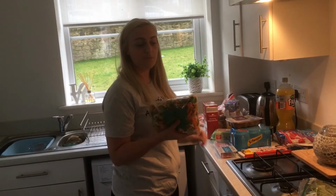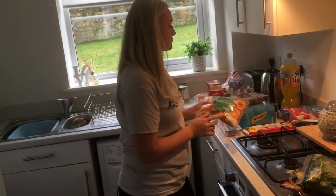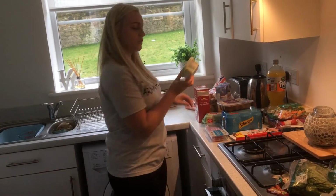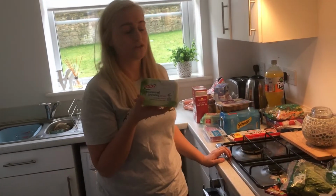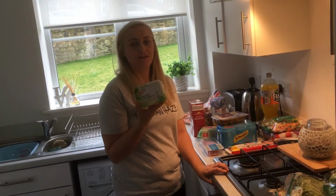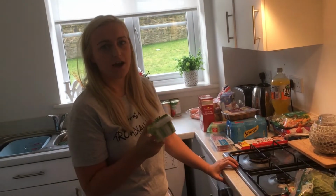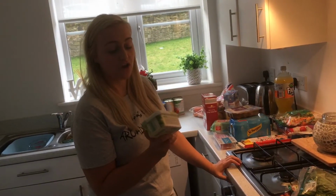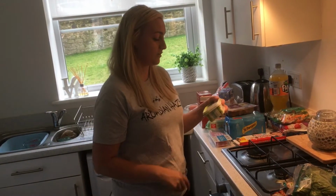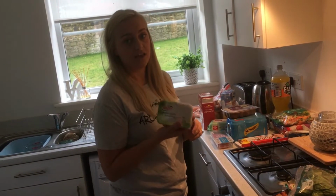Vegetable stir fry, I'm going to be having some with my salmon and also with my diced chicken breast. I've got some cholesterol lowering spread. I usually just get Lurpak, but my father-in-law's got a bad heart and high cholesterol, so my mother-in-law told me to start buying this cholesterol lowering spread, and I tried it at her house and it went alright, so I thought I'd give that a try. I'll let you know what I think.